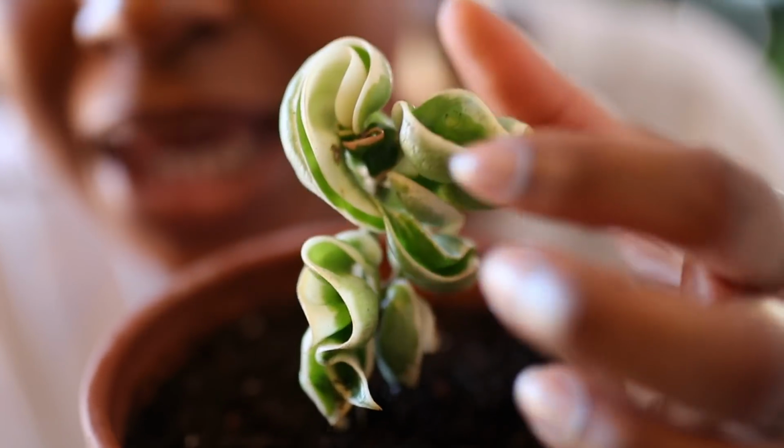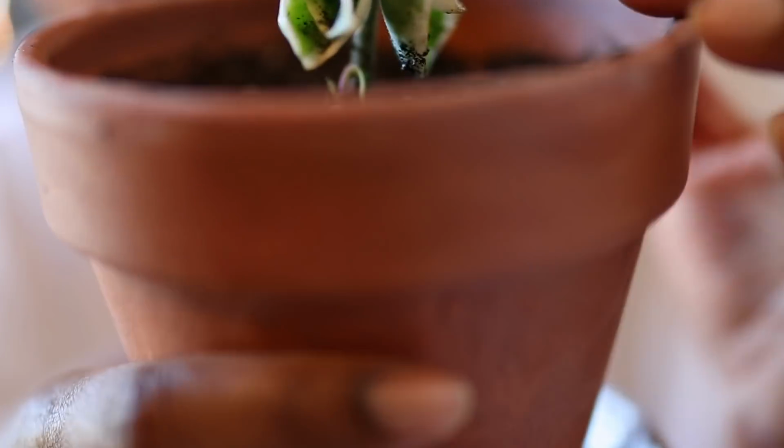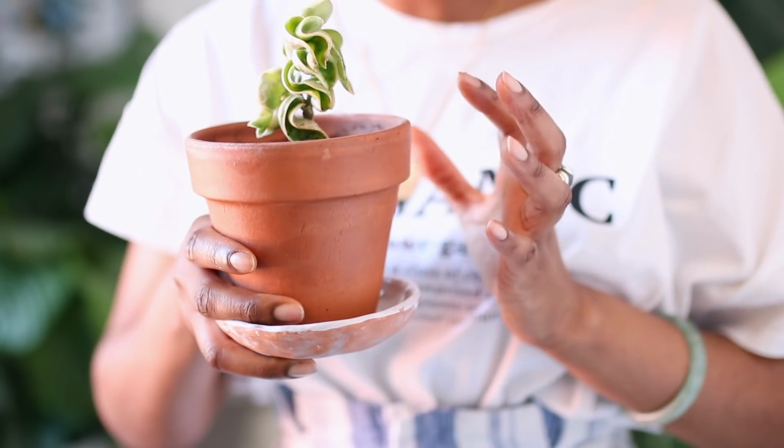I don't know if you can see that pinky one. That's a very brand new leaf that's coming, and then I've got some right there, some very new growth coming in. But it's taken so long for this plant to recover from the trauma that it went through coming to me.